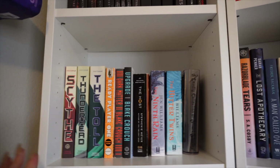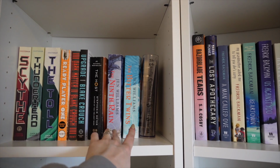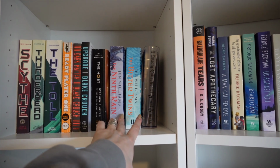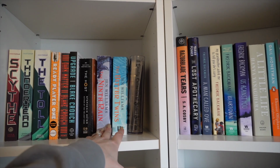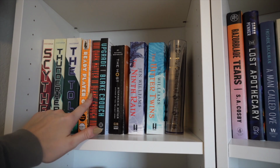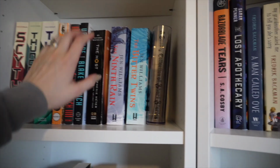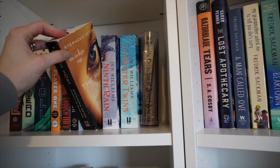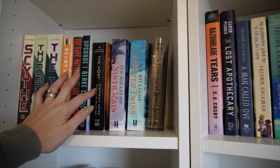Then we have my little tiny sci-fi shelf, and these two right here, The Ninth Reign and The Bitter Twins, aren't technically sci-fi. They could be. They have a sci-fi fantasy-ish kind of feel, but these are more sci-fi. So the Scythe series, Ready Player One, some Blake Crouch in there, and then The Host, which I read in middle school, and I kind of remember it, but I mostly remember the movie.